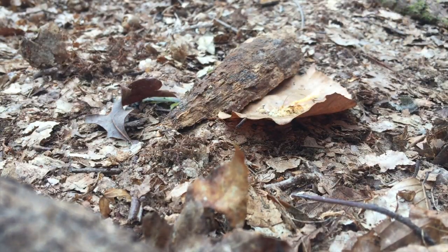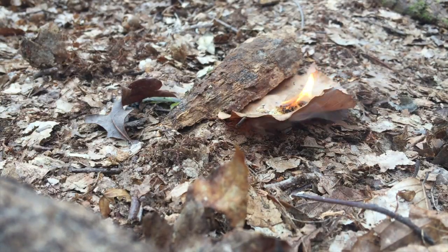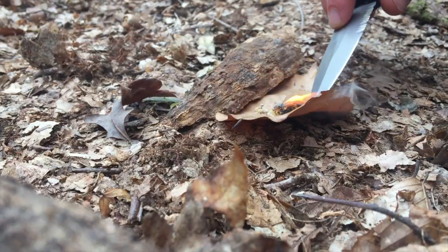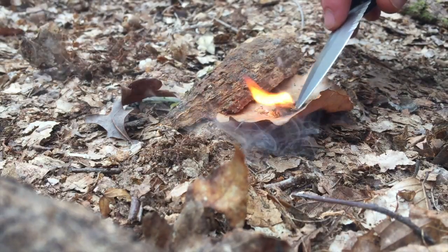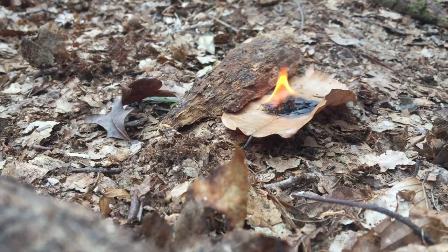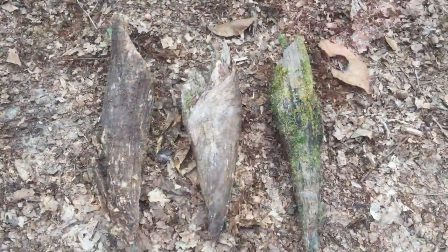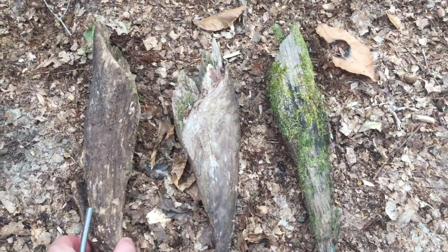There we go. And that is your dragon's breath. It's just Fatwood knot. It's on the ground. You see the fire? And it looks like this is half of one. That's what it looks like when you harvest it off the ground. And all you gotta do is walk around and pick them up.